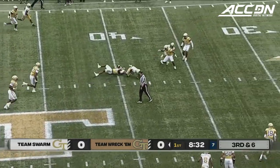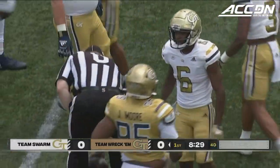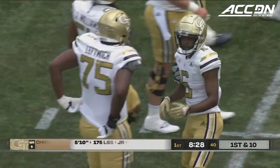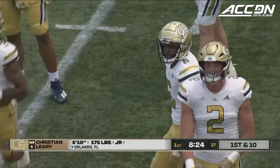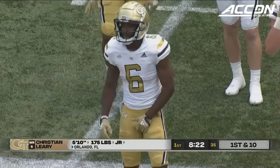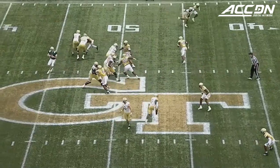They go with a dart over the middle, and it's caught. Looks like it's you-know-who, Christian Leary, right on cue, your guide for first down. And one of the toughest routes to cover, the crossing route, especially when you've got a speed guy like Leary. Usually defensive backs are going to be in a trail mode, so all the quarterback has to do is lead his receiver to the football.